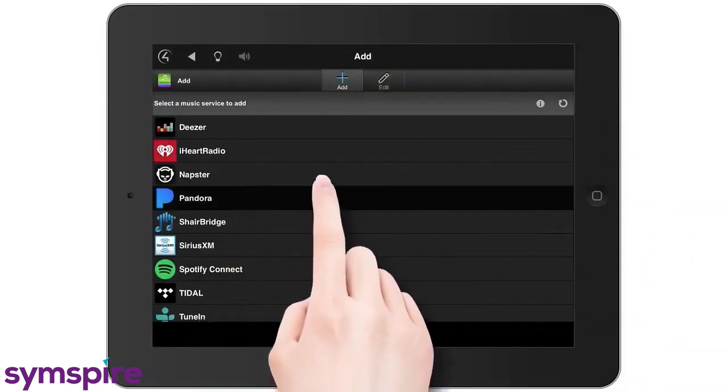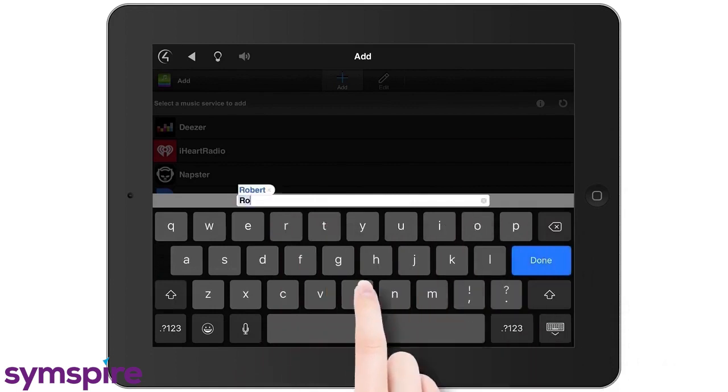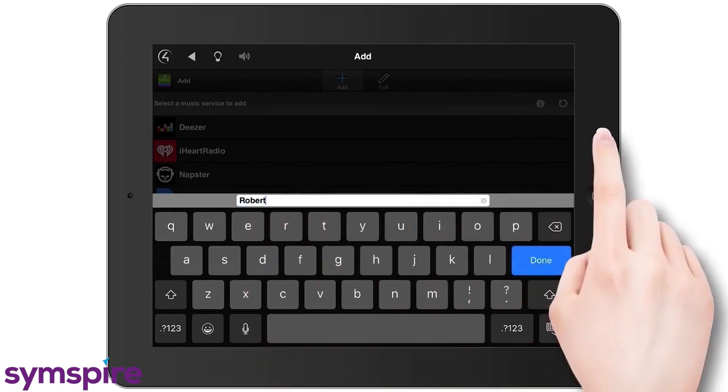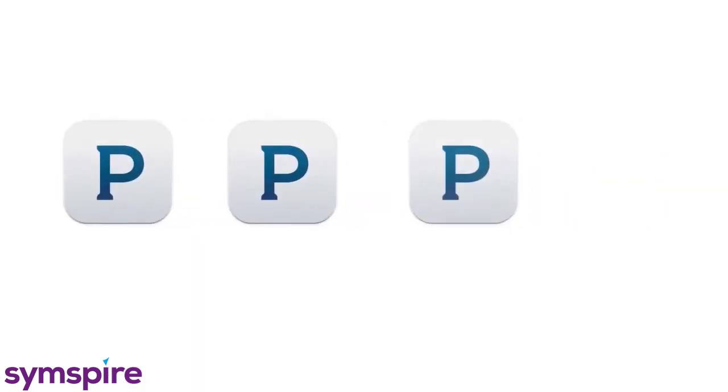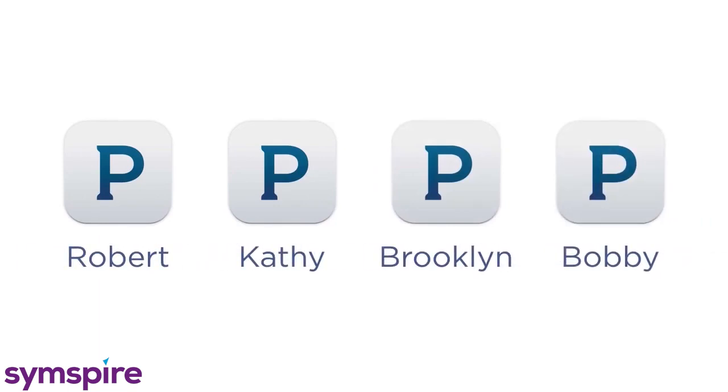Tap the music service you want to add. Type the name you want to use for the music service account. This is especially helpful if multiple people in your household have individual accounts for a specific service. For example, you might have a different Pandora account than your spouse or maybe your children. You can add the same music service multiple times and name it differently for each account.